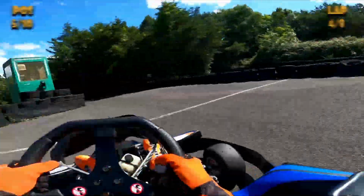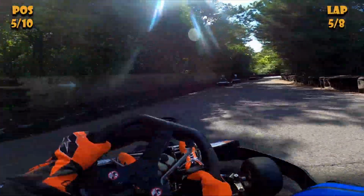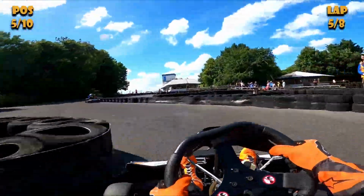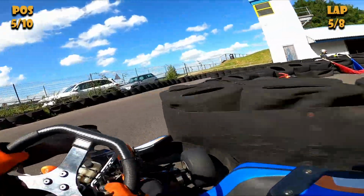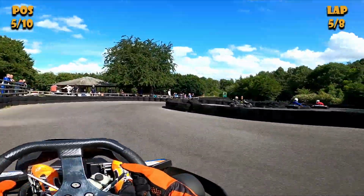It's obviously hard without any kind of rear view camera or anything to say, because to you guys it looks like I'm just driving around on my own. But yeah, no, Dan was right on my tail this whole heat, keeping me honest. See, I checked both shoulders there just in case he goes for the outside, and stay defensive, keep that inside line, and yeah, just drive.